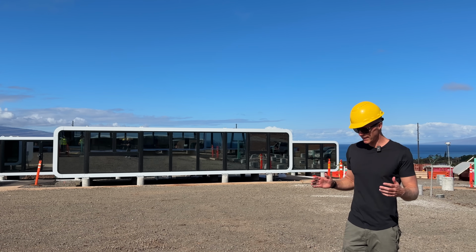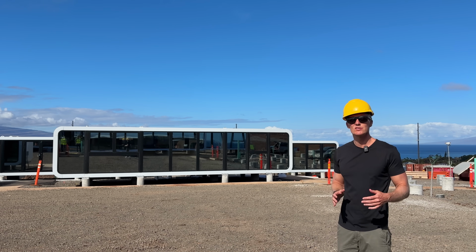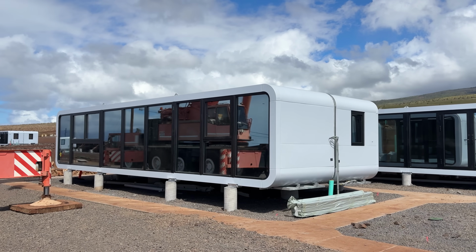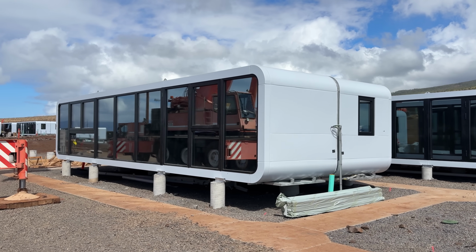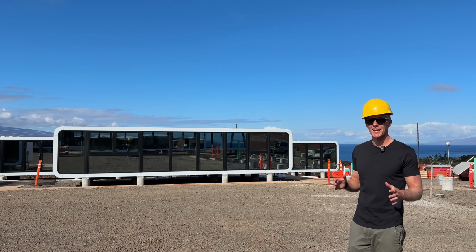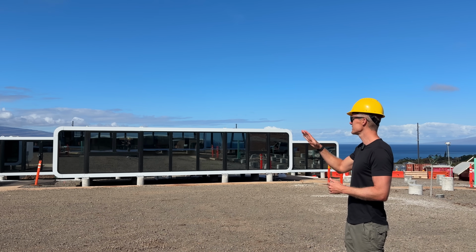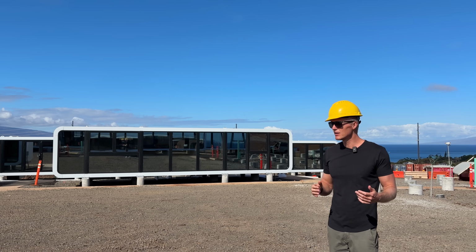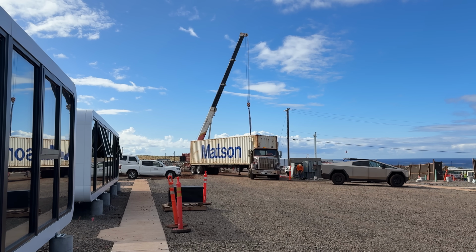All right, I have arrived on Maui, and the reason that I'm here is to check out NanoNest. They're the builder of these steel frame prefab homes that are part of the disaster relief effort here in Lahaina. This is my first time seeing a NanoNest, and obviously the first thing that jumps out at me is the wall of windows. But beyond that, something that I didn't know is they actually arrive in a shipping container.